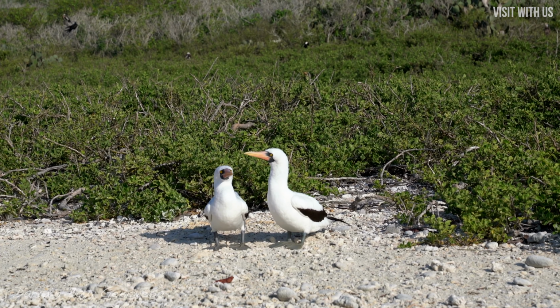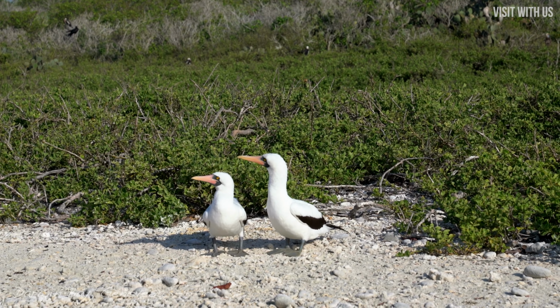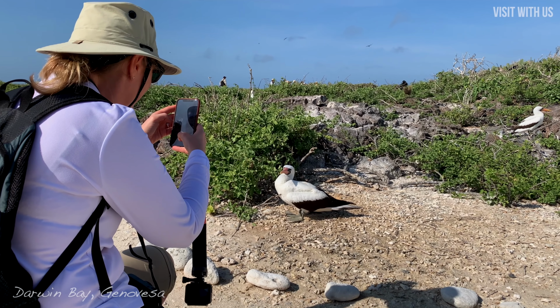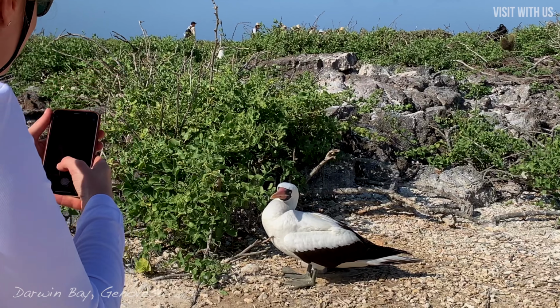And the birds? Like these Nazca boobies, they just stare inquisitively back at you. To them, you're just another strange mammal, nosily disrupting their daily rhythm. How dare we?